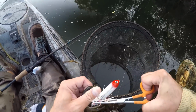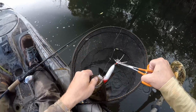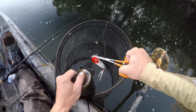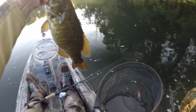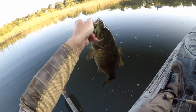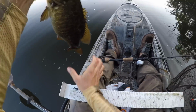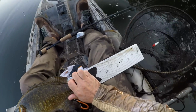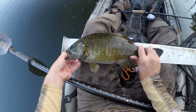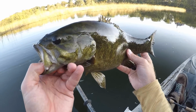That one. I just want to get that one out of the way first. Had to go in through the gill to get that hook out. Nice. Look at that. Beauty of a smallmouth. We'll get a length on that one. It's about average size out here today. A little over 17. Quality fish though.